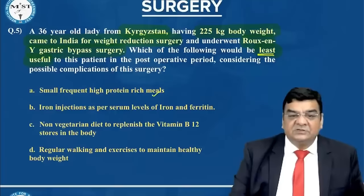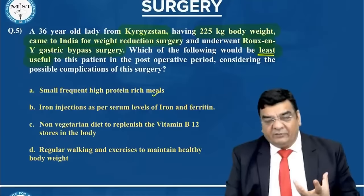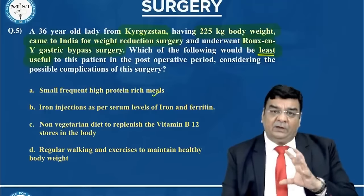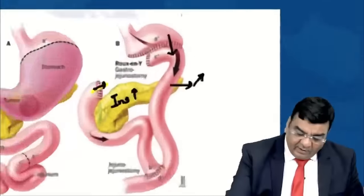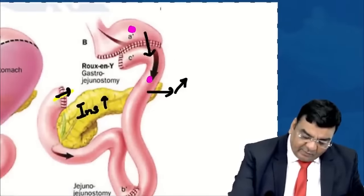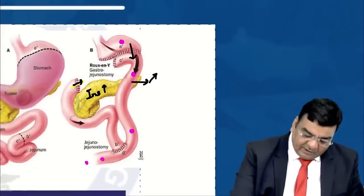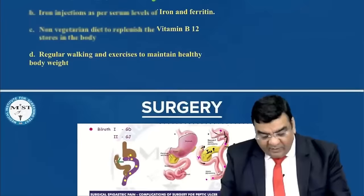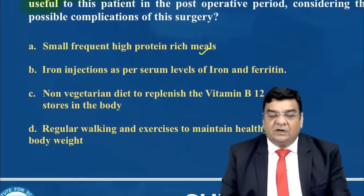Iron injections as per serum levels of iron and ferritin. Definitely, because the patient will be having iron deficiency, and even oral supplementation of iron will not help, because even if you are giving this iron tablet, suppose I say that this is the iron tablet here, the iron tablet will be going into the jejunum. So the iron tablet is not going into the duodenum. If the iron tablet is not going into the duodenum, how will the iron be absorbed? So patient will be having iron deficiency, and that is why we have to give iron injections many a times to these patients.